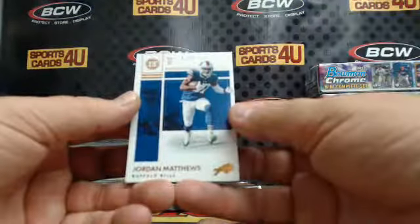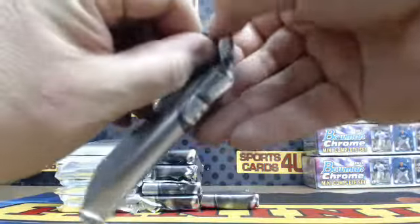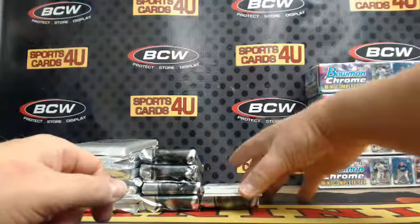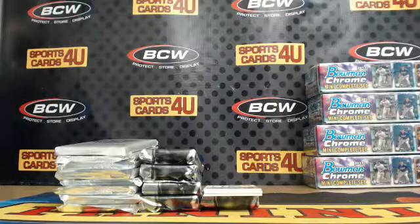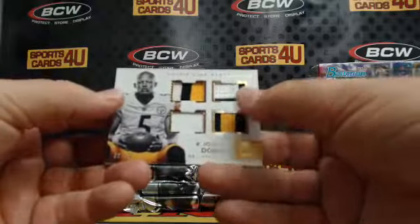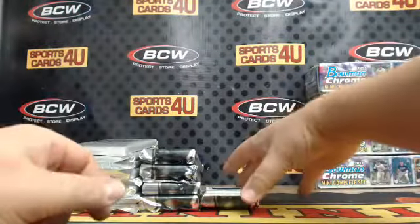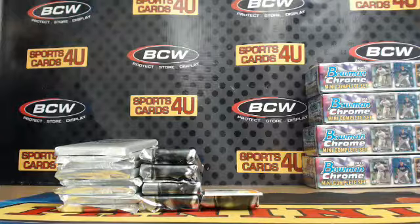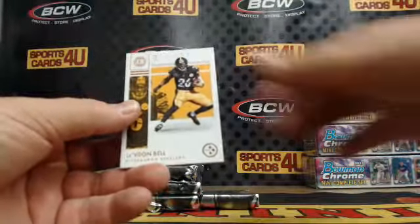And for the Bills, Jordan Matthews. Those are not numbered. Go Bucks! 6 out of 10, OJ Howard, Buccaneers. Quad patches, 8 out of 10, Steelers, Joshua Dobbs. Pro Bowl jersey, jumbo, Saints, Drew Brees, 46 out of 49. And for the Steelers, Le'Veon Bell. Second one.